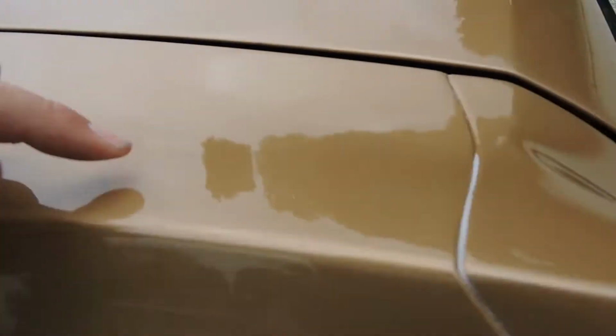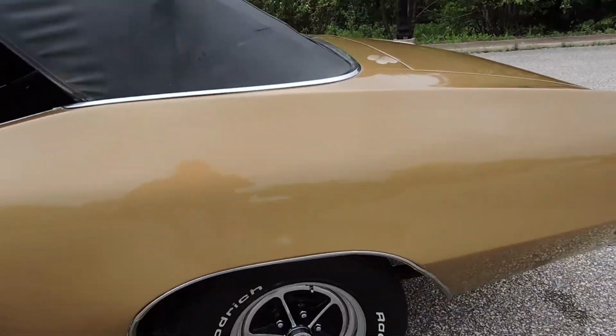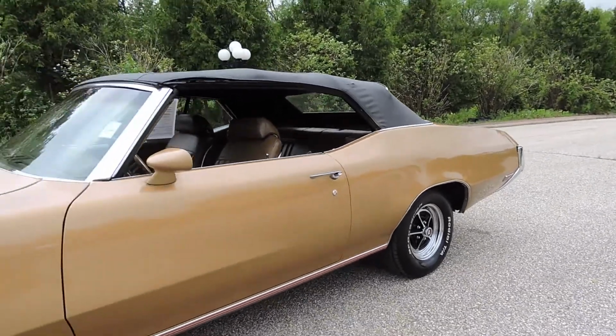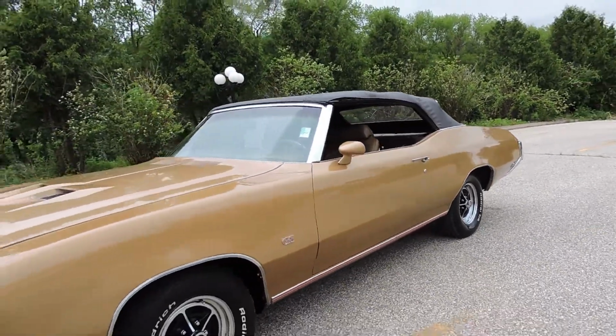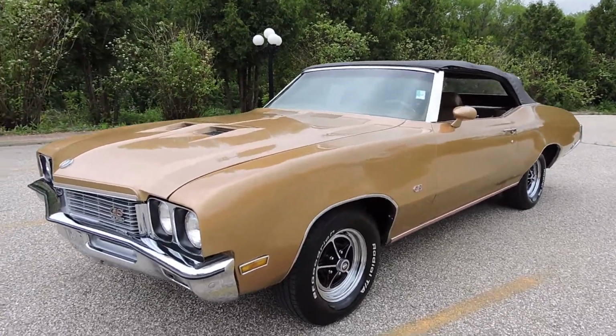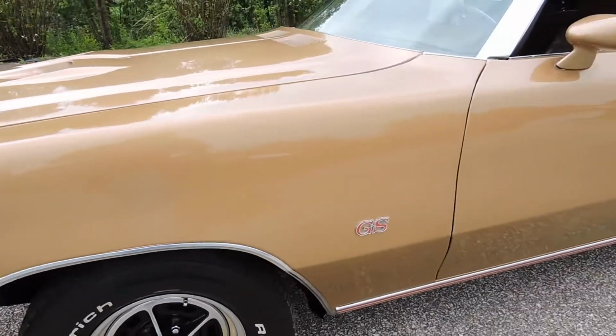It's just some little stuff. It's got little scuffs there, and it's got some scuffs here. If you're looking for just a great looking car, parade car, that kind of thing, cruise night car, I wouldn't paint it or do anything with it. I'd drive it and enjoy it, because it does have a really nice shine.